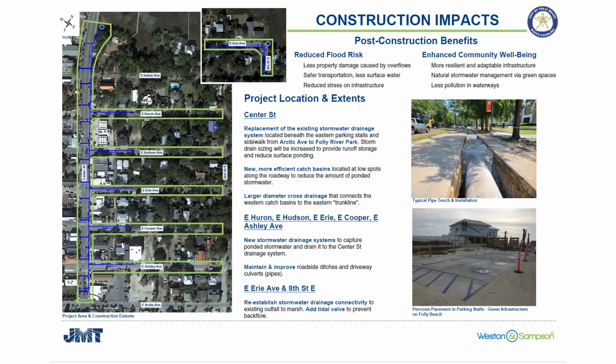Temporary traffic patterns on Center Street will utilize the center shared turning lane for northbound traffic, that is, traffic moving towards the Folly River, and Eastern Street access will be maintained by temporary flagging or a short detour if necessary. The installation of cross-line drainage pipe connecting the western side of Center Street storm drainage to the main drainage system on the eastern side may be necessary to collect and drain stormwater to the west.